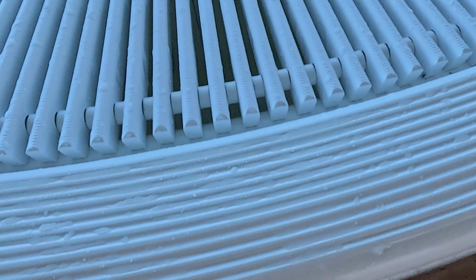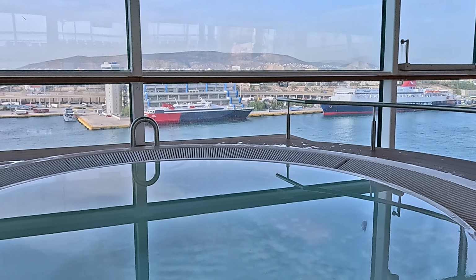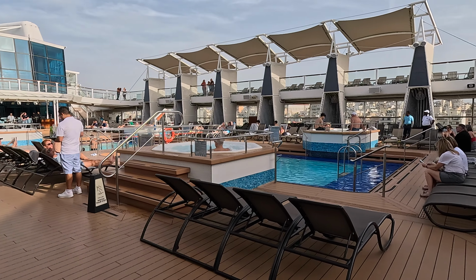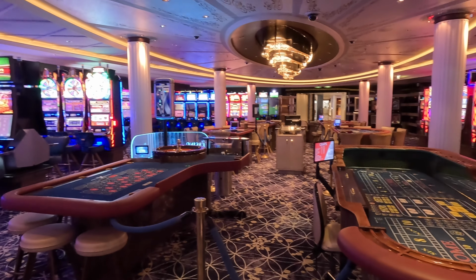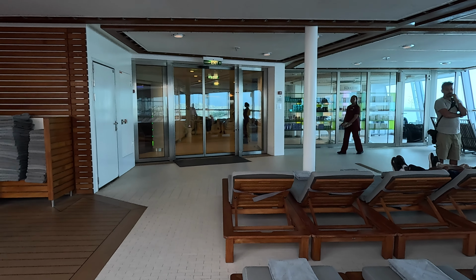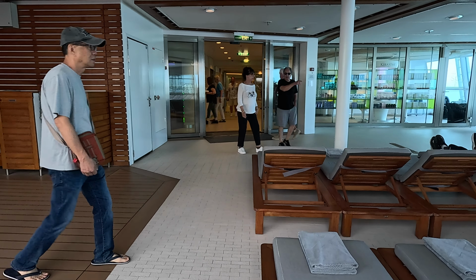Once on board, we had limited time before the sailaway because of our late embarkation. I took a quick look around, checked into my cabin, and got through the muster drill. The ship has a relaxed and elegant feel, and I was excited to start exploring. Some table games, and that's how it looks. The spa is located forward on deck 12, and the buffet is located on deck 14 aft.